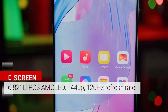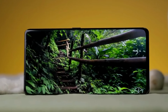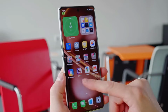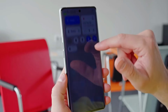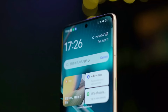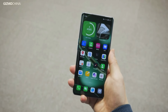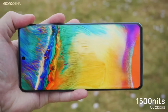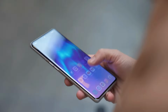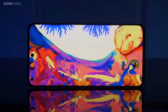This phone comes with a brilliant 2K 6.82-inch screen with a peak brightness of 2500 nits for those sunny outdoor days. The LTPO3 AMOLED display with a 120Hz refresh rate ensures crisp visuals and great visibility, even in bright sunlight. Colors are fantastic, and you can fine-tune your preferred color style from the settings. Watching content on this display is an absolute pleasure.